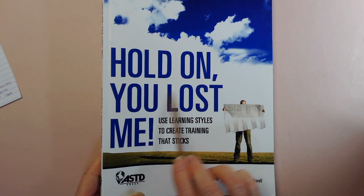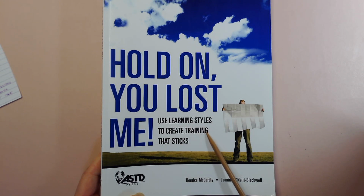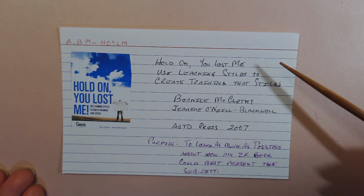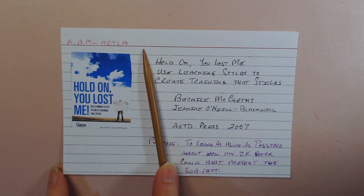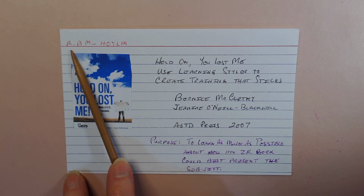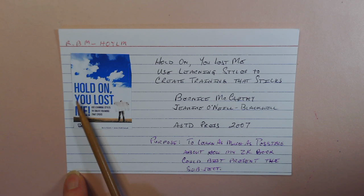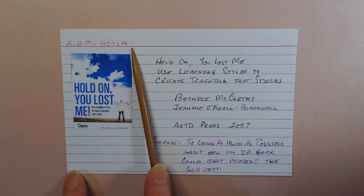The book that I'm going to be working from as my example book to read is this one, Hold On, You Lost Me, Use Learning Styles to Create Training That Sticks. It's by ASTD Press. The authors are Bernice McCarthy and Janine O'Neill Blackwell. And tonight, I'm only taking it this far. This is the bib card that I've created to capture notes on this book. I've got my typical nickname that I always include on the top of my bib card, and I use R for a reference, the initials of the author, and then each of the letters in the title just to make a little acronym so that I've got a shortcut way of referring to this book.